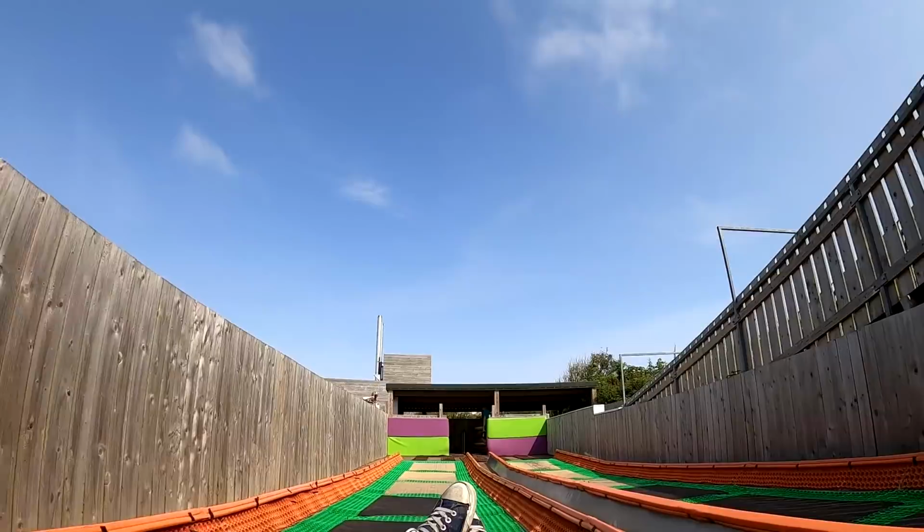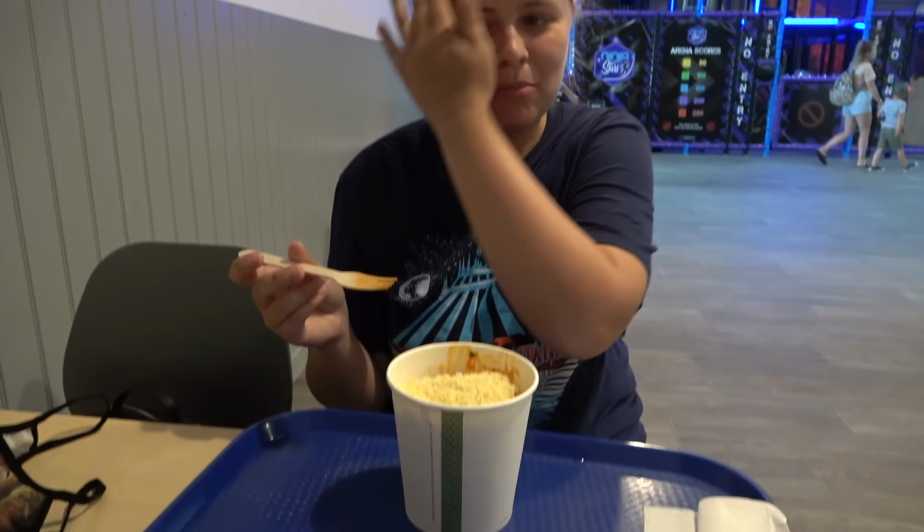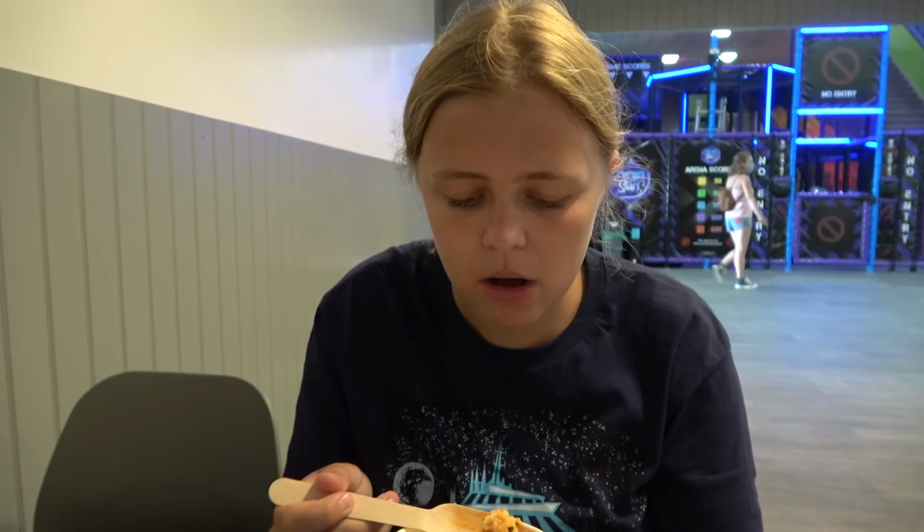Lovely. Right then, it's time for some food now. We've got a bit of Charlotte's food review. What have you got then? Just tomato and cheese pasta. How much was that? Well, with the fantastic Eat Out to Help Out scheme, it was £3.22. Not too bad. Normally it would have been double that, like £6 something. So there you go.